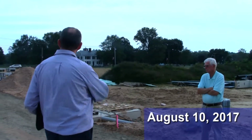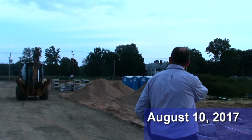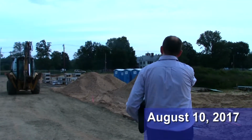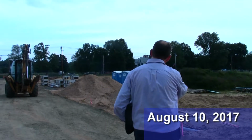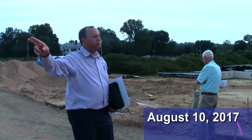So you can see that new pole down there at the end of the access drive is going to have a lot of risers going up, where power is going to come down the pole, underground, to the new transformer, and then into the new electrical room in the addition.